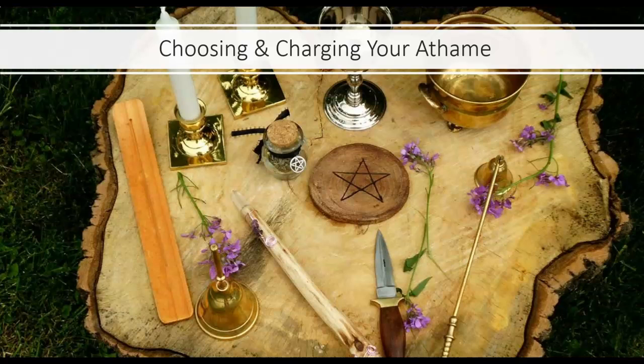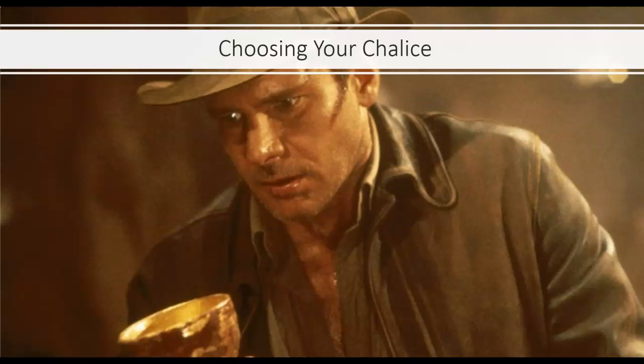Now, a beautiful tool, very used in rituals: choosing your chalice. The fourth major tool in the witch's toolkit is the chalice, which symbolizes the element of water. During rituals and rites, witches often drink ceremonial beverages from a chalice. Many chalices feature long stems so they can be passed easily from hand to hand. Sharing the cup with coven members or spellworkers signifies connectedness and unity of purpose.